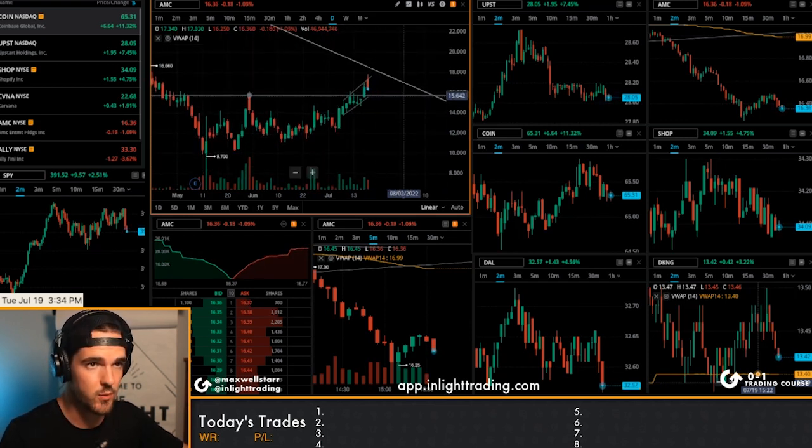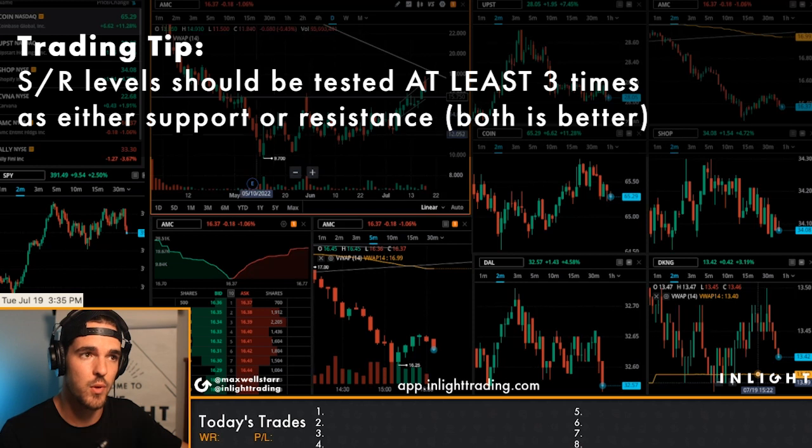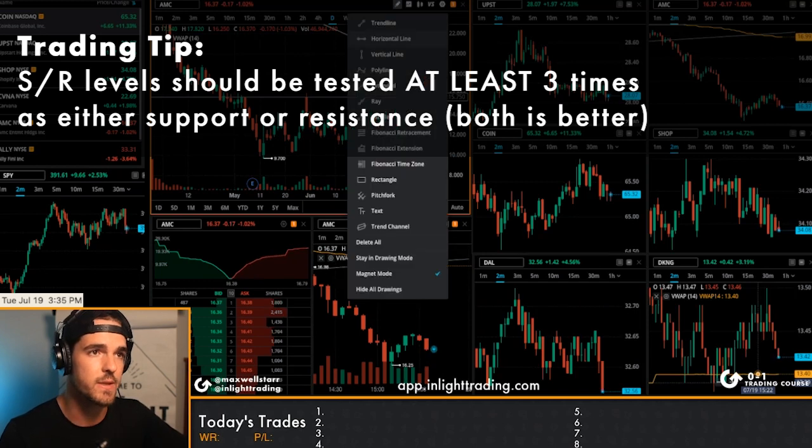Currently, this acts as a support level because it is below the current price, 15.75, but it is an SR level, support and resistance. It has been tested as both at least 3 times in total tests as either support or resistance. So this is a strong level that we want to consider.